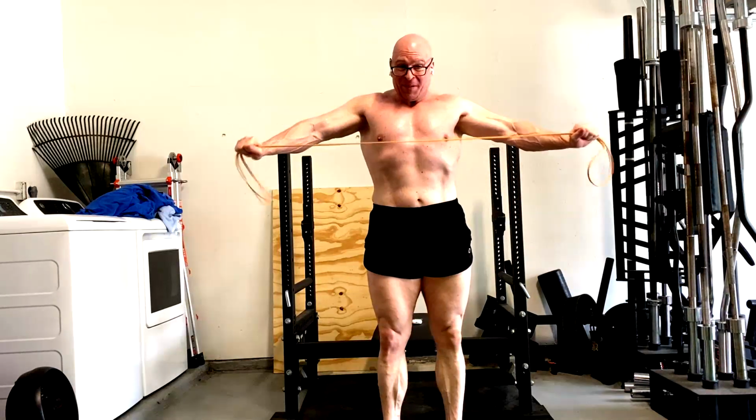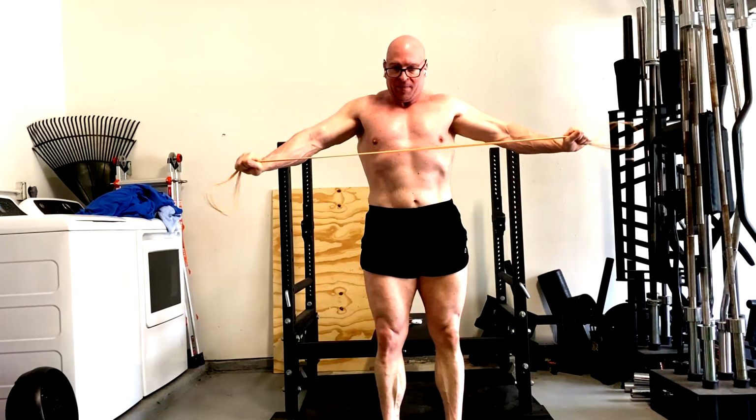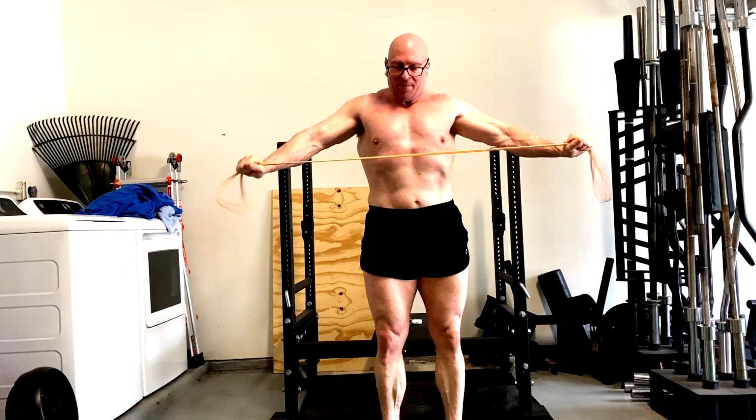We might need extra rear delt work. Like you see me even doing these band pull-aparts at the end of a shoulder day, right? Why? Working that rear delt with a nice little small refinement movement, right? We're making sure that rear delt gets finished because maybe it's not getting enough from our pull-ups and rows.